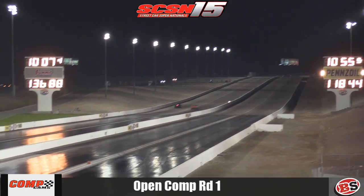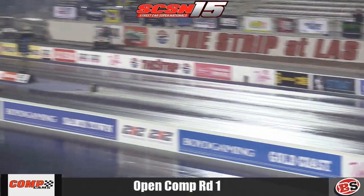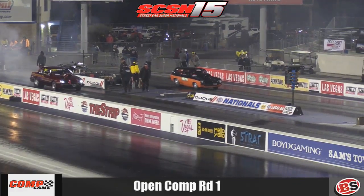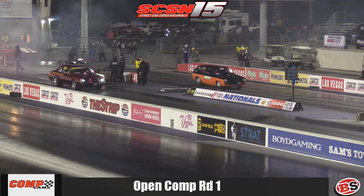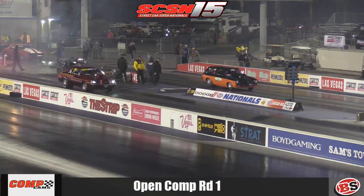The 67 takes the win, 10.55.5 on a 10.55. The bracket voice of many of the best, it would be. He goes right on 10.55 with a 5. So Gwynn goes 10.07.4 and 136.